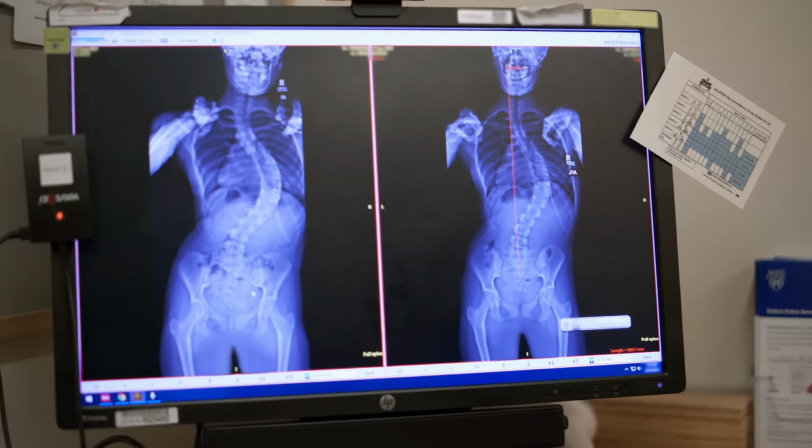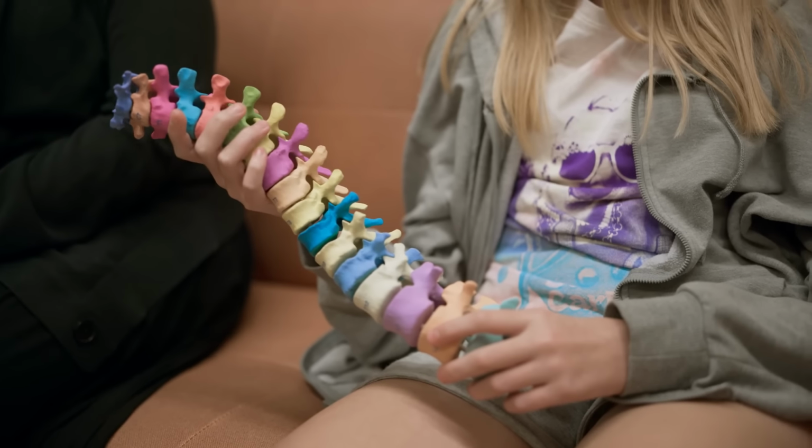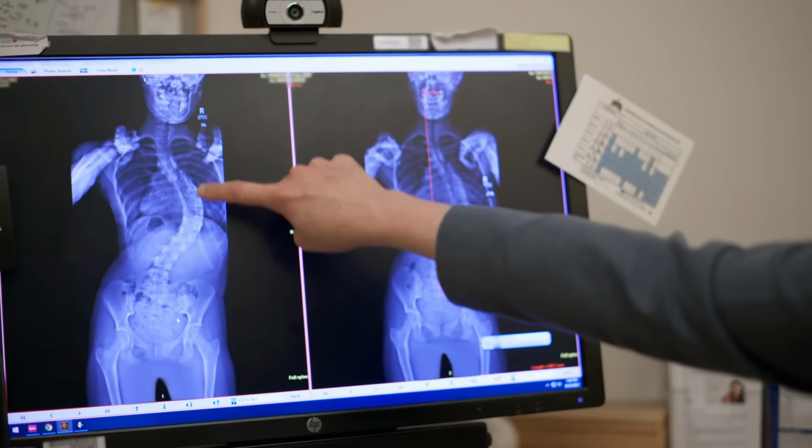It does look like your curve has progressed a little bit over the last few months, so I'm really glad we have this scheduled. It's getting to be the kind of scoliosis that could cause problems down the road later in life. I tell my patients Mayo has 1 or more of everything, and that really allows us to leverage the knowledge and the techniques and the technology to do surgeries that are not possible elsewhere. Mayo has really been a leader nationally in this field.